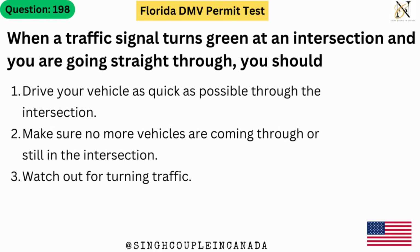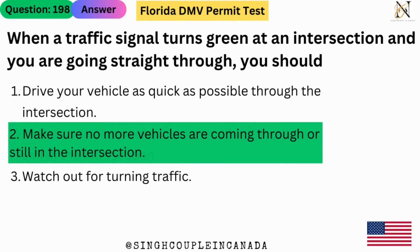When a traffic signal turns green at an intersection and you are going straight through, you should 1. Drive your vehicle as quick as possible through the intersection. 2. Make sure no more vehicles are coming through or still in the intersection. 3. Watch out for turning traffic. The answer is 2. Make sure no more vehicles are coming through or still in the intersection.